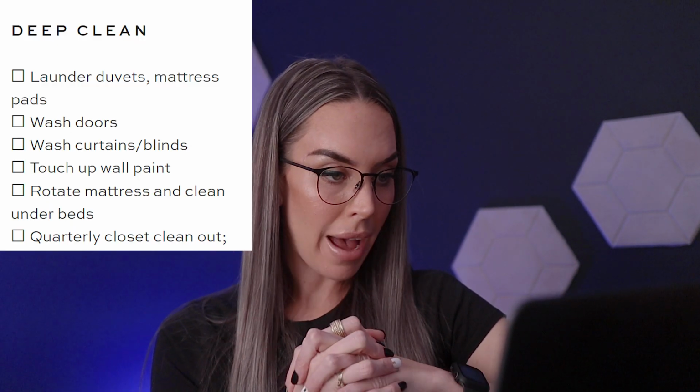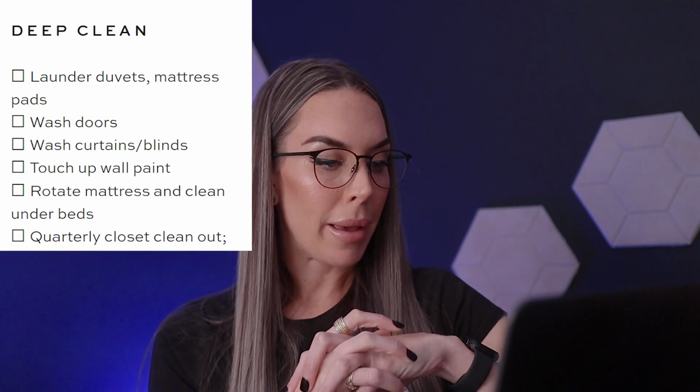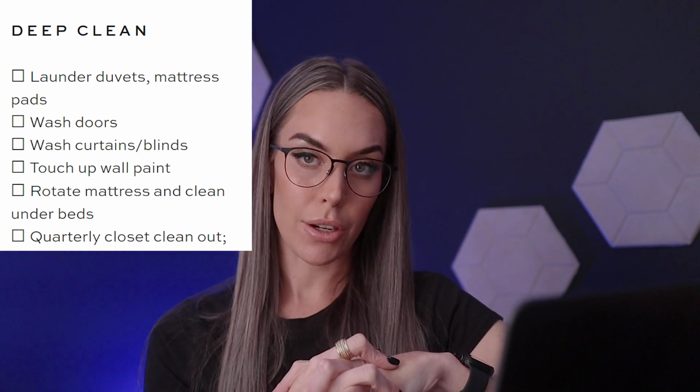Do you all wash your sheets every week? I do not. Deep cleaning in the bedroom would look like laundering the duvets and mattress pads, touching up wall paint, rotating the mattress, and cleaning under the bed. When was the last time you rotated your mattress? Not recently. And quarterly closet clean out.